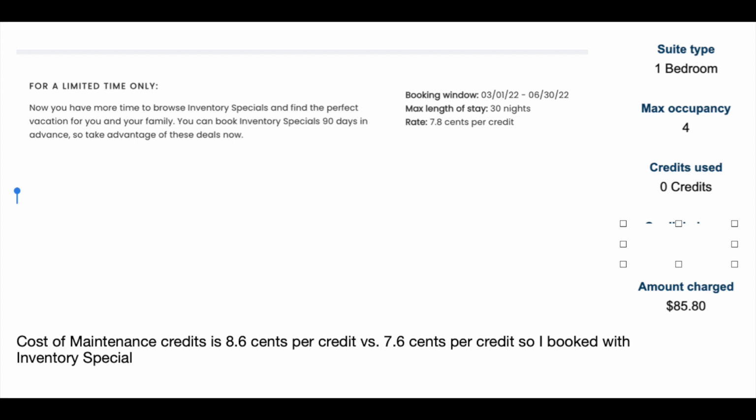The cost to book the one bedroom that I'm staying in at the Worldmark Clear Lake in Clear Lake, California was, I used inventory special because it was 7.6 cents per credit versus my maintenance cost, which is about 8.6 cents per credit. So it was actually cheaper to book using last minute special because it was available. And therefore I saved a little bit of money there. That's what I did to book it. And that's the cost, about $86.